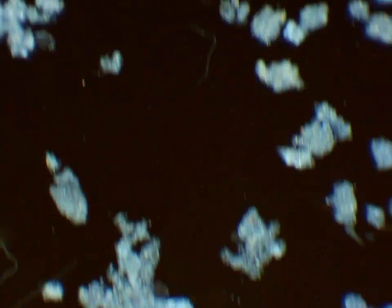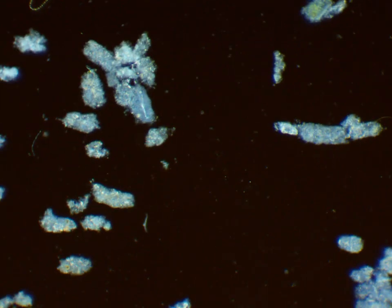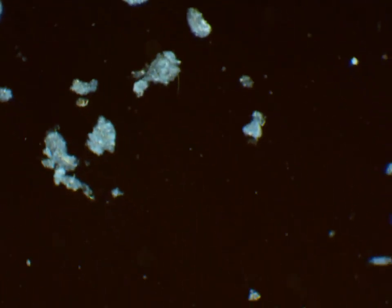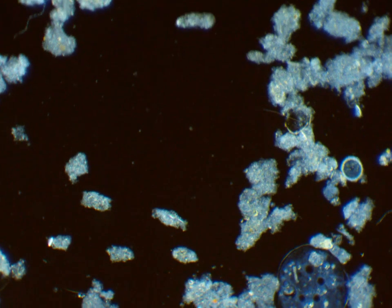That's another testate, that brown-looking thing, and those white circles are the shells of Coscinodiscus. And there's a few strands of algae here. Not that much, though, so it seems to be okay. I didn't have enough time on that blue-looking thing to actually identify it.